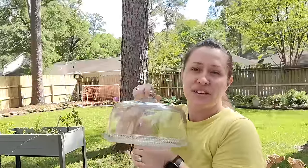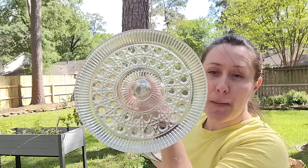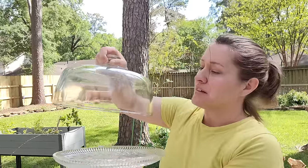I got this vintage cake stand. Look at the pattern in it. I gotta keep this one. That is so beautiful. Looks like caning, cane webbing, but it was new in the box from probably the 80s. The box looked like it was from the 80s, and it was still in there, fully packaged, new.